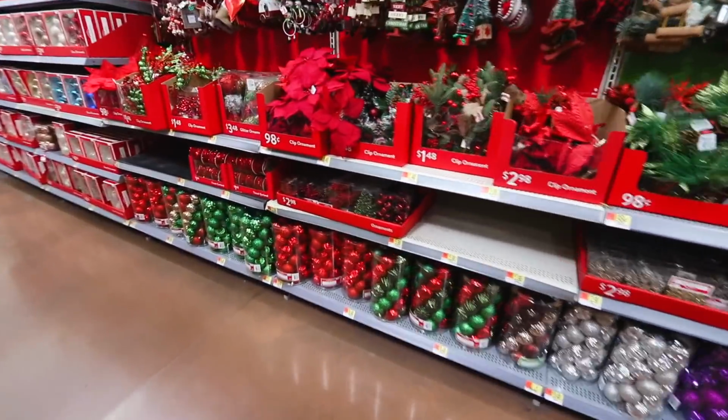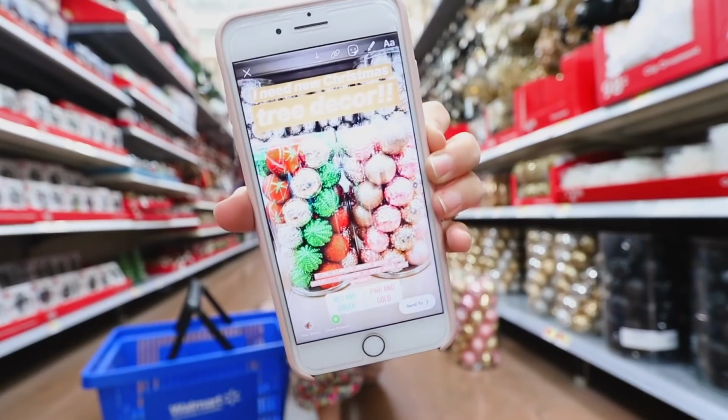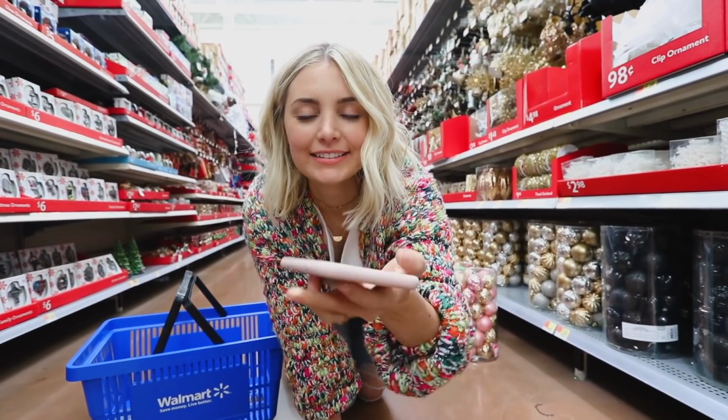Let's see, which ones should we put on the poll? Like these ones? Here's the poll. Why did it vibrate? My screen's too bright. The camera vibrated? Yeah, it's vibrating. What? It's vibrating again.